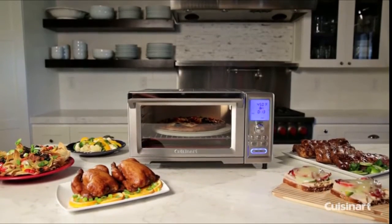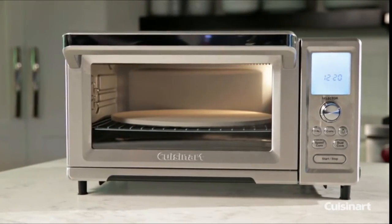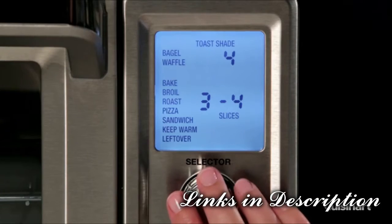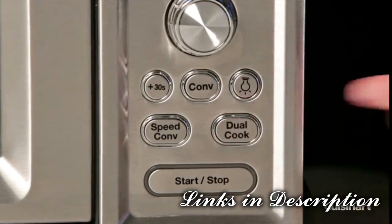Cuisinart Chef's Convection Toaster Oven is in a class of its own. With 15 cooking functions and 1,875 watts of power, it earns every compact inch of space it occupies on the countertop. Choose a traditional cooking function or select unique ones like Dual Cook and Speed Convection.